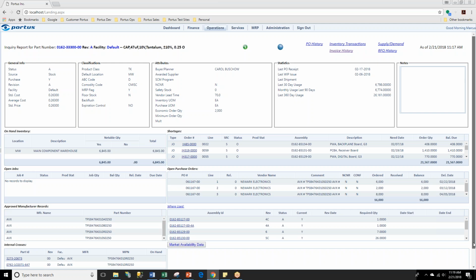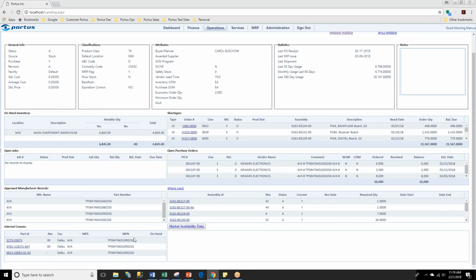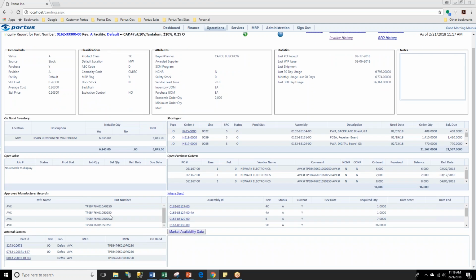And a couple of other pods, which may not be relevant to everybody in the audience, but are interesting, says, well, my internal part number 0162333, as you see here, has these approved manufacturer records. This section says, do I have these manufacturer part numbers under any other internal part number? Because I really may have the same part number in a couple of different bins.